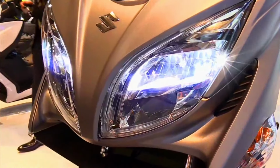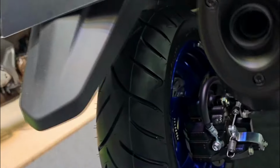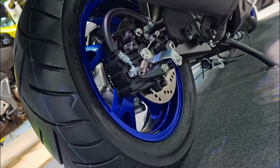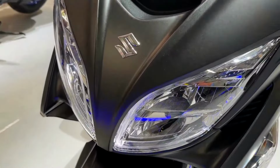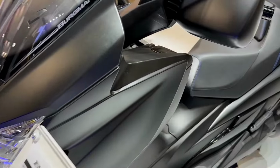Enhanced power with on-demand fuel injection, street features and equipment, an unrivaled combination of style, practicality, comfort and performance that helps you maximize the possibilities of modern living. Bergman 400 is for those who appreciate the finer things in life.